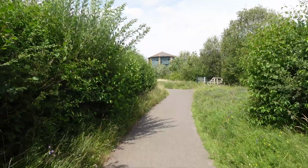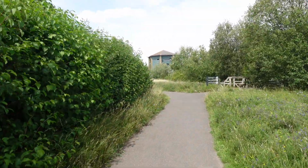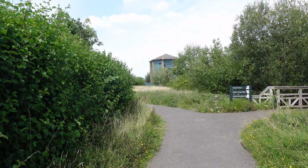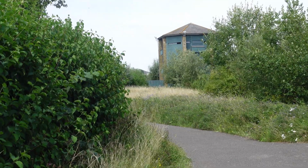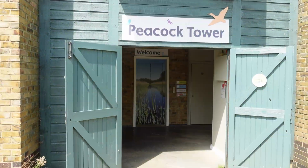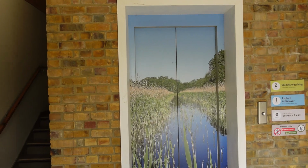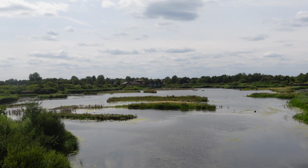So the building we're coming to right in front of us is the Peacock Tower. Now this is the hide that you really want to get to. It's worth making the effort to get out here because it's probably one of the furthest parts to walk to of the whole site from the entrance. But as you can see, there's clear paths to get to it, which makes it really easy. But once you get here, you can go up 2 floors and you get amazing sights across the whole of the wetland centre. And as I said earlier, accessibility is brilliant because you can either go up the stairs or alternatively, if you need to, you can use the lift, which will take you straight up to the 2nd floor.